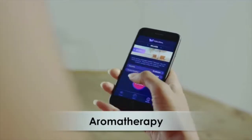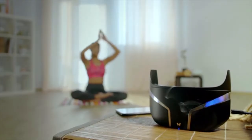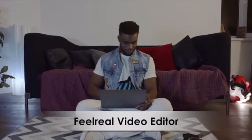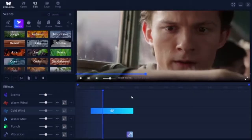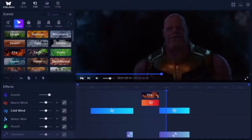Or use FeelReal as an aromatherapy device and enjoy next-level relaxation, meditation, and other sensual experiences. We designed FeelReal to be easily modifiable. Customize any movie with FeelReal effects. Add your own scents and share your creations.